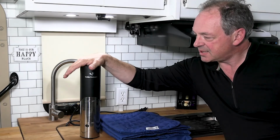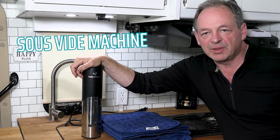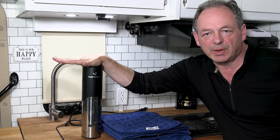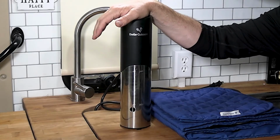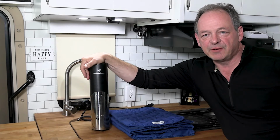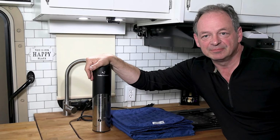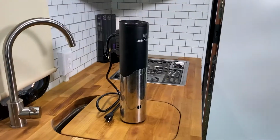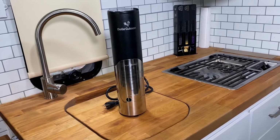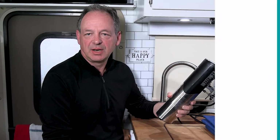And then this is a sous vide. For those of you who may not be familiar with it, it's a cooking method where you put food in a water bath, and I use this a fair amount. It replaces a slow cooker for us and is far more precise, and honestly I think has a lot more versatility. We'll be doing a completely separate piece on the sous vide because I think it's just a really interesting piece of equipment to have in your RV kitchen.